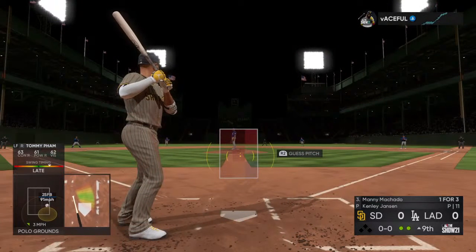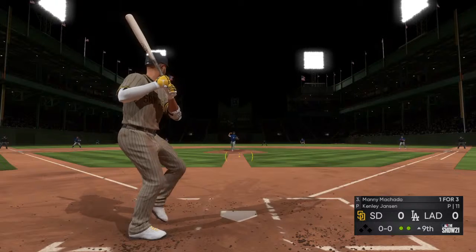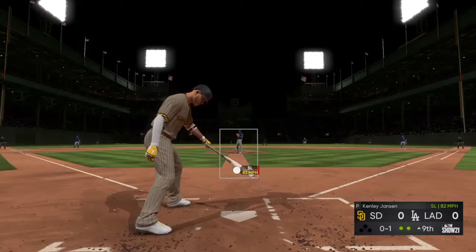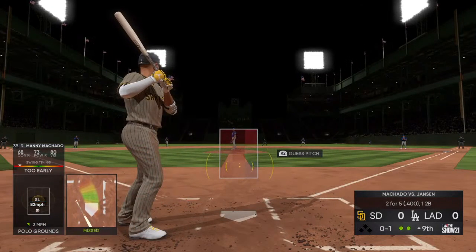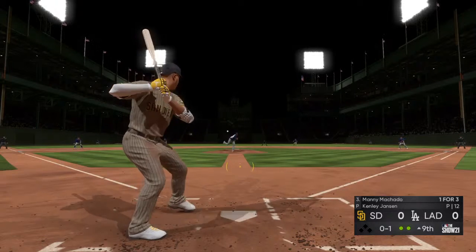Next to hit is Manny Machado, who went down on strikes in his last at-bat. And he got him out in front that time. Strike one. Boy, this guy comes out of the pen. He loves coming in spots like this. Tight situations. This is exactly the type of game that he loves to come into.